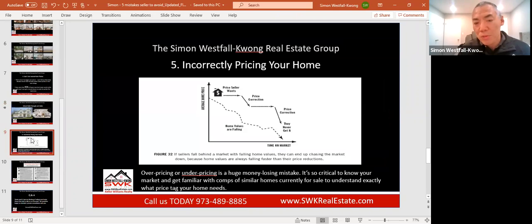And the most important thing is really how to price your house. If you have incorrect pricing from the beginning, it's really going to hurt you. You really don't want to chase the market in today's market. You really want the market to chase after you. Which means that you really want to price at the fair market value. When the buyers see the value for the home, they will come after it.